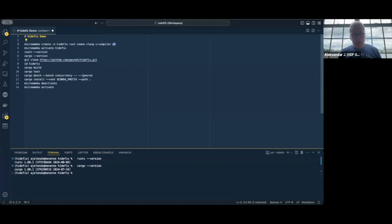So after cloning Hidefix and building it, I'm sure that I don't want to run build again because it took a couple of minutes because it pulled a lot of dependencies, among other things, brought HDF5 library, netCDF library, and all the other things. It took some time to build, so I don't want to try that again.